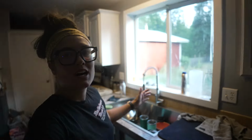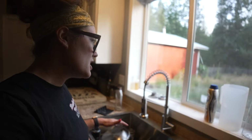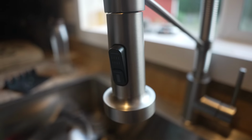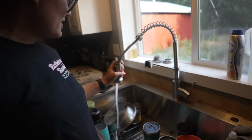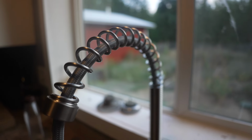So I'm very happy to announce we have a sink. It's beautiful. It's everything I have ever dreamed of. I'm not even kidding. It really is. Luke got this installed yesterday. I am just thrilled. It works. It is so fancy. This is the nicest sink I've ever had in my life. You take this thing out, spray it. Hot and cold works just fine.